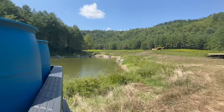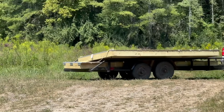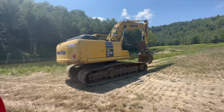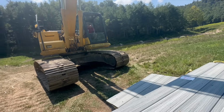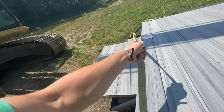All right, there you are. I'm going to get this thing in the pond, get it ready to go. All right, how are we wanting to do this? Put those two on that outside tube and these two on that tube, and I'll pick it up. All right.